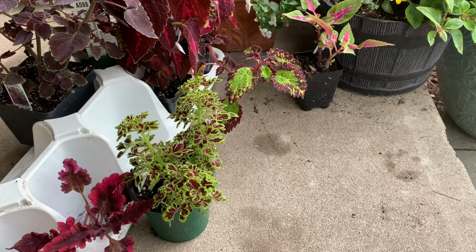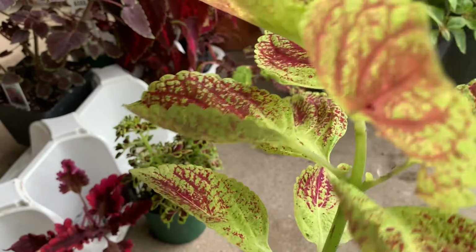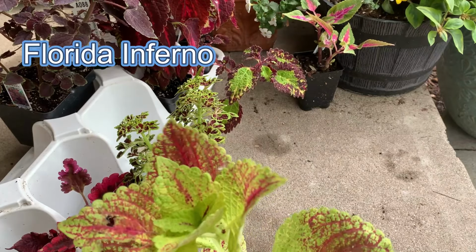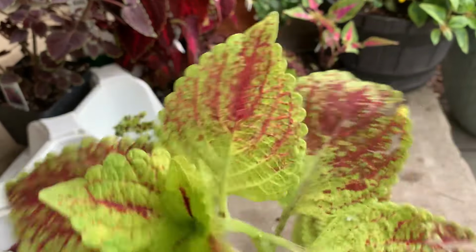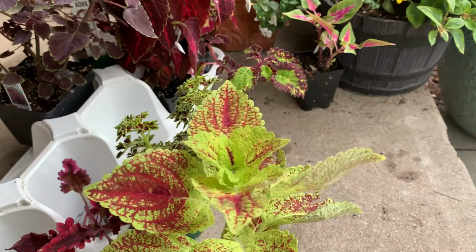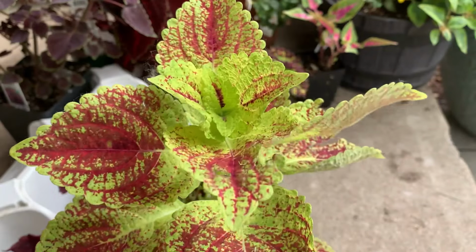Okay, next ones. This is Florida Inferno. So I had ordered a different coleus, but they didn't have this. They say they had a crop failure or something. So they asked me if I wanted this one, the option to replace with this, or the Marrakesh. And I already have the Marrakesh.